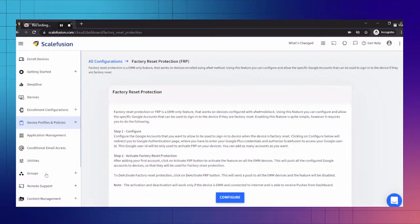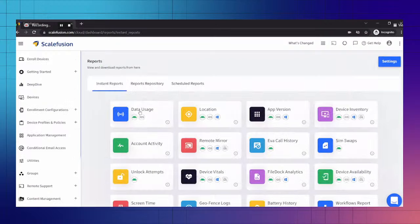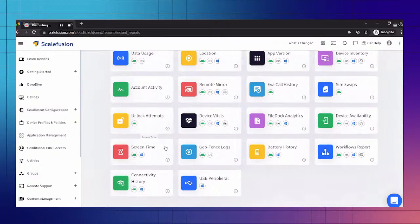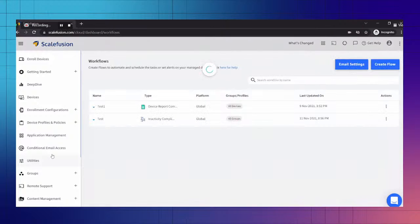Moving on, we have various reports and workflows as well. Reports can be used to generate, for example, a data usage report or a location history report for each and every device. Various reports are available. I would request you to sign up for a trial of Scalefusion to know more about this. And there are various workflows as well, an IT automation tool.